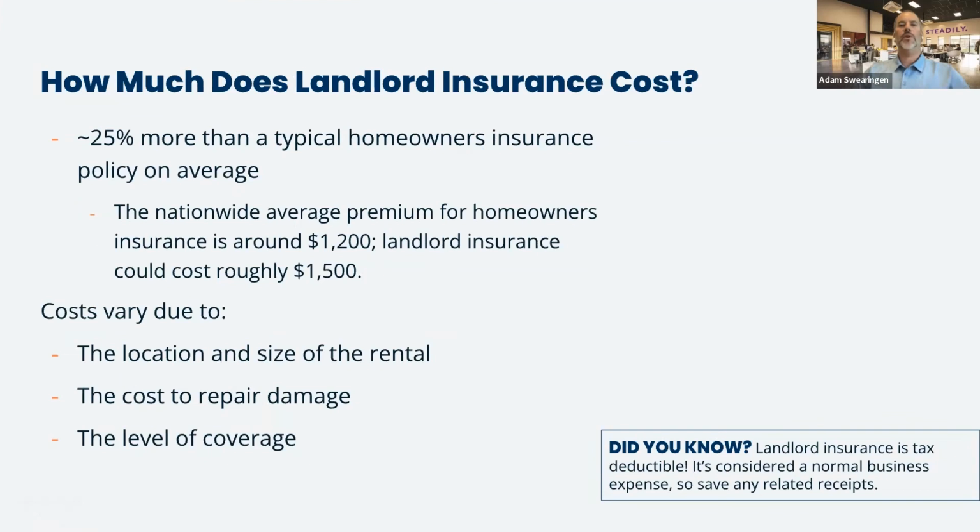So the most common question that we get is, how much does landlord insurance cost? According to the Insurance Information Institute, landlord insurance costs roughly about 25% more than your typical homeowners insurance policy. If the average premium, for example, for a homeowner's policy is around $1,200, we can calculate that a landlord insurance premium should cost roughly $1,500. Again, it's all going to depend on the type of coverage and the insurance company you go with.